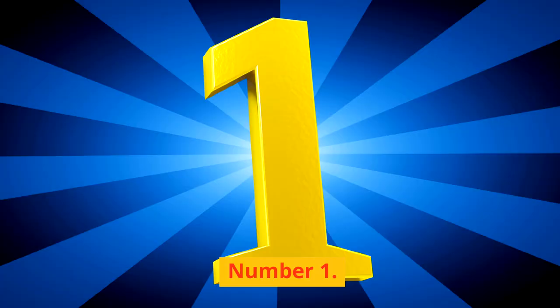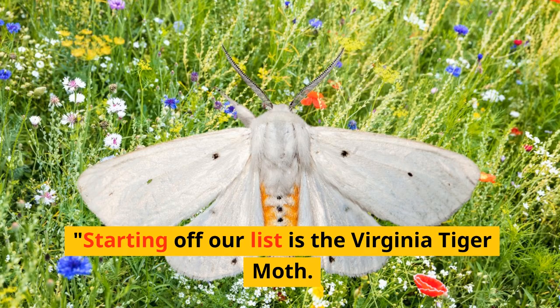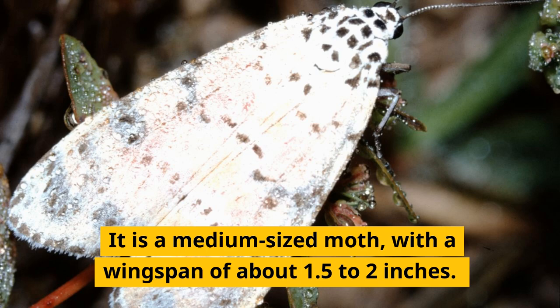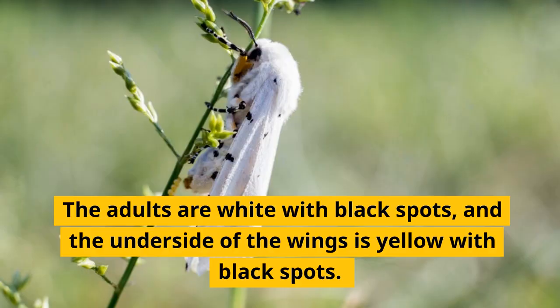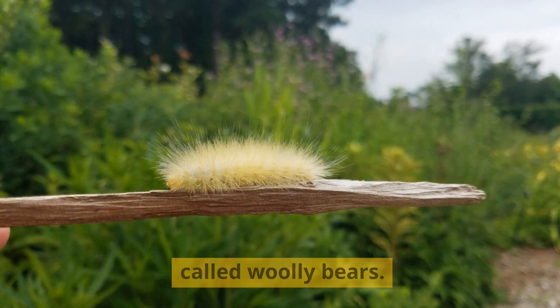Number 1. Virginia Tiger Moth. Starting off our list is the Virginia Tiger Moth. It is a medium-sized moth, with a wingspan of about 1.5 to 2 inches. The adults are white with black spots, and the underside of the wings is yellow with black spots. The caterpillars are hairy and yellow-brown, and they are sometimes called woolly bears.